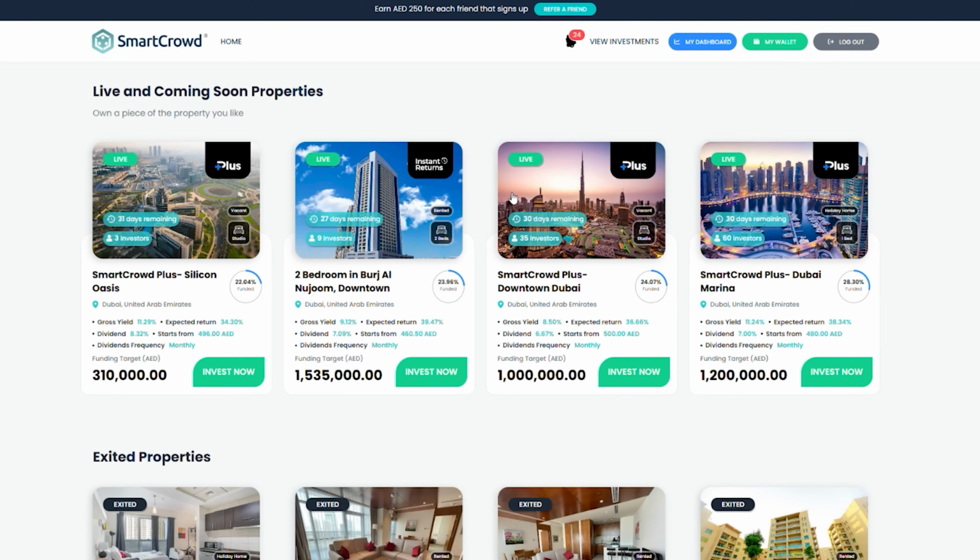So I've logged in to SmartCrowd and I can see all of the properties available for me to invest in. They currently have 4 different properties in their live and ready to invest area. It's a fairly similar setup to Stake. I like the tiles that they use, but I really like the information that's shown here. You can see the percentage funded on each one. You can see the number of other investors currently in there, so that gives you a sense of how much they have each invested in these properties.